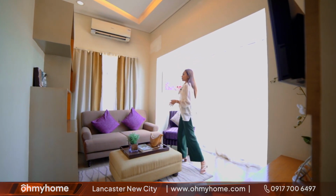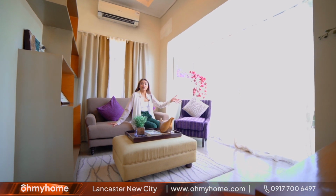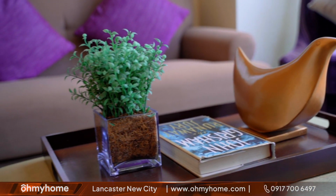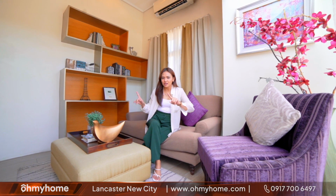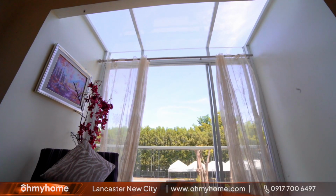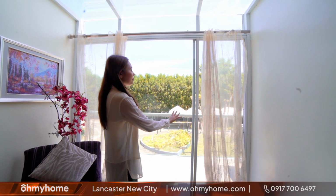It's just that for this model unit, ginawa nilang family room yung space. Now, if you decide to have your office here instead of downstairs, you can do that. It can also be a gym, so it's up to you. And aside from the fact that there's a lot of space here, one thing that I actually love about this area is it leads to your balcony, which is right here. Right from your family room, you're actually led into your balcony.